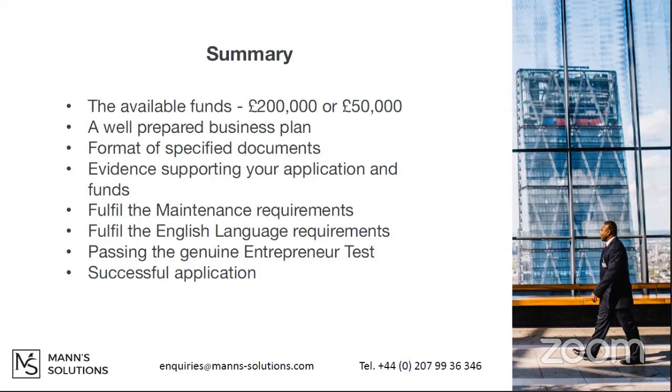So the bank letter itself must have the official company logo. It must detail the account holder. It must detail the account number. It must show the balance of the funds as of, for instance, today's date, how long that money's been held for in that account. That specified document, the bank letter, should also specify if that money is available freely for you to dispose anywhere that you want.